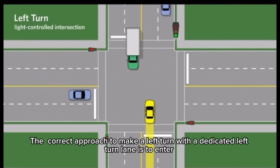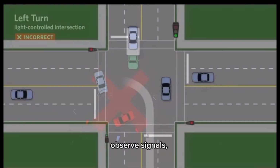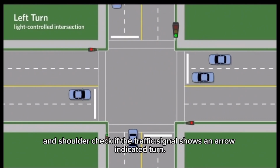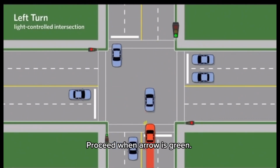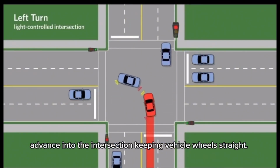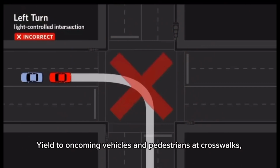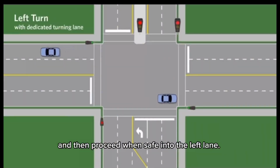The correct approach to make a left turn with a dedicated left turn lane is to enter the dedicated left turn lane as soon as possible. Observe signals and shoulder check. If the traffic signal shows an arrow indicating a turn, proceed when the arrow is green. If there's no arrow, advance into the intersection keeping vehicle wheels straight. Yield to oncoming vehicles and pedestrians at crosswalks, and then proceed when safe into the left lane.